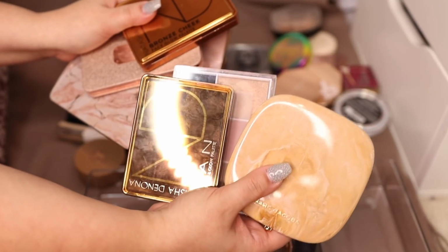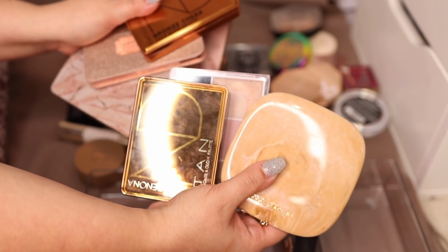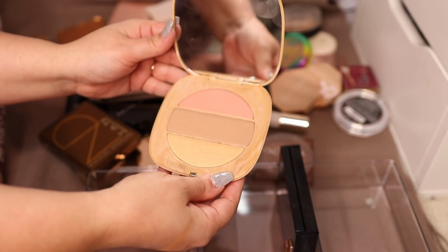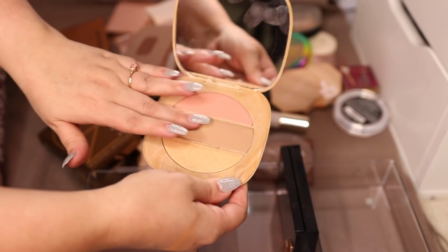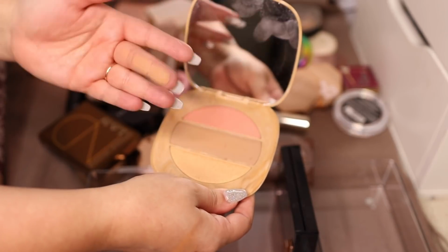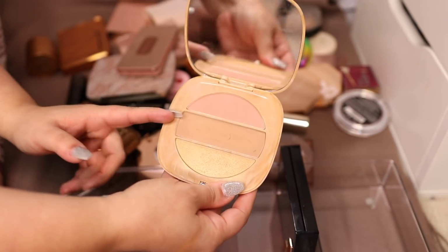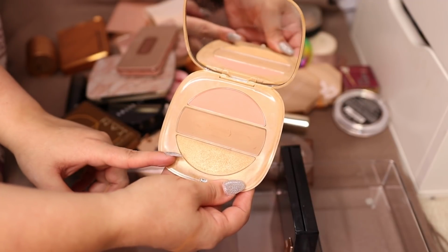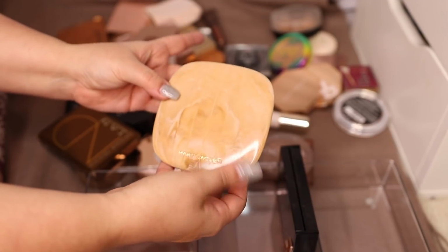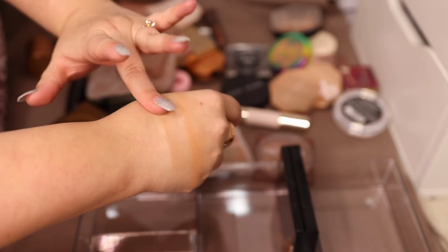I just realized I do have a lot of face palettes in my bronzer drawer, so I guess we'll go through these first. This one here from Marc Jacobs I bought sometime last year. I also really like the bronzer in here. Actually, the blush is really pretty as well. The highlighter, for some reason, was super dark on me. No bronzer this light should ever be accompanied by a highlighter this dark, but that's just my opinion. And so this is the Marc Jacobs bronzer from that palette.